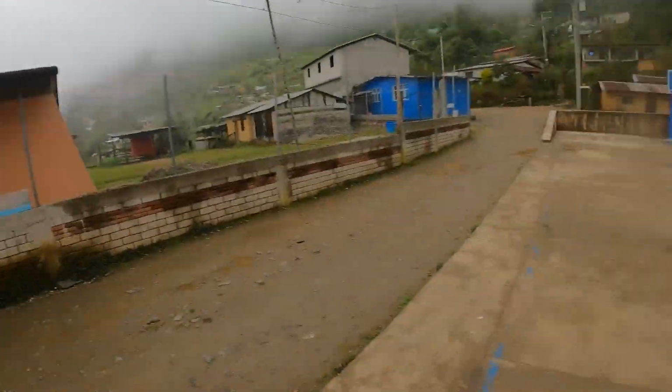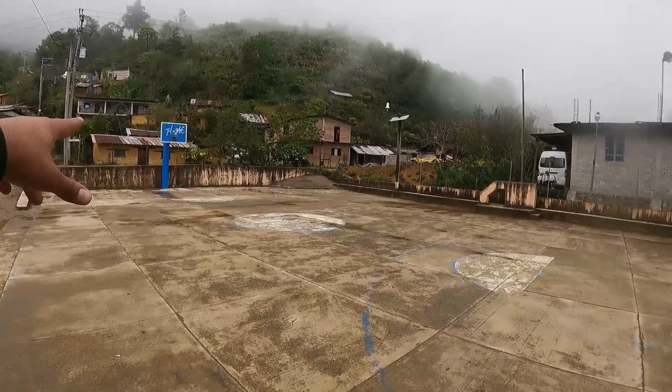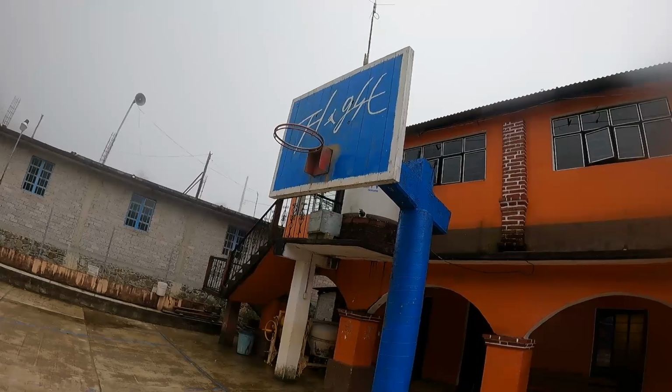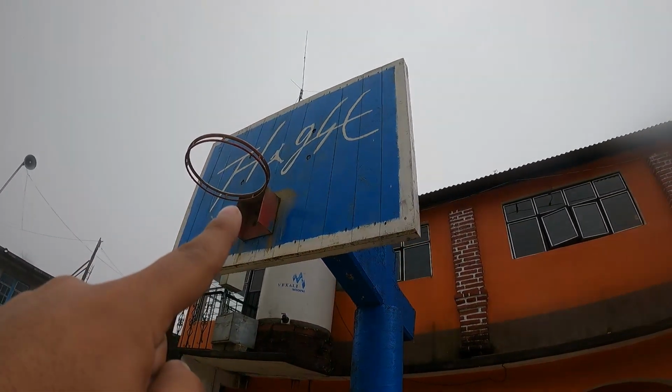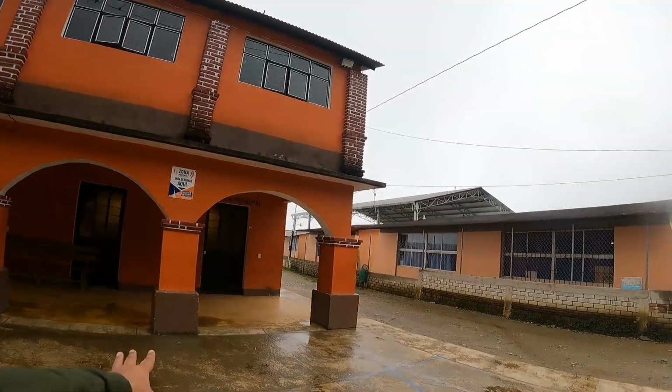This is the village center right here. You have a basketball court. It says flight. I actually like the way it says flight because the eye is Michael Jordan's symbol. This right here is the El Centro Municipal, see?